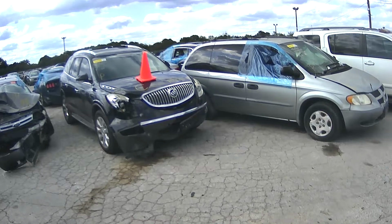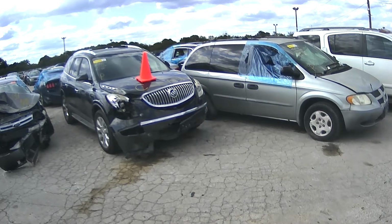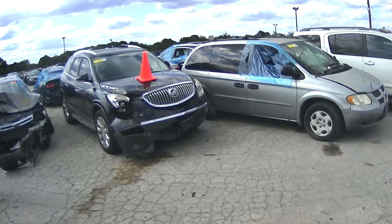16 and a half. 17, now 17 and a half, now 18. 18 and a half, now 19, now 19 and a half. Bid 19 and a half, now 2,000. Bid 2,000, now 2,050. Bid 2,050. Sold 2,000. This is our last vehicle for today.